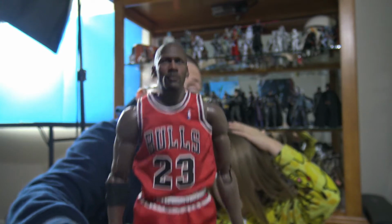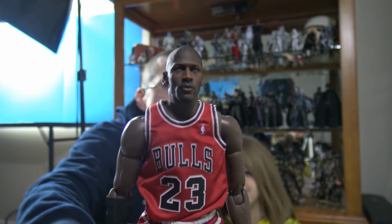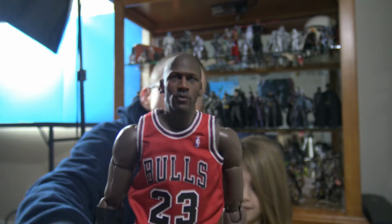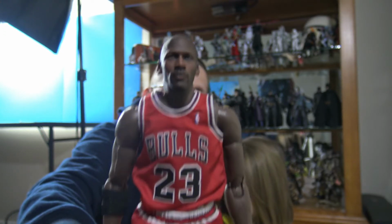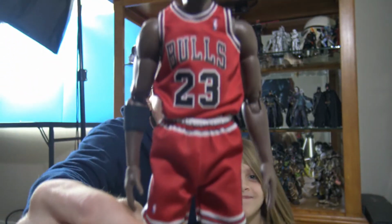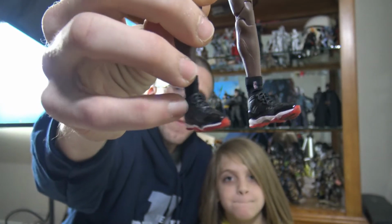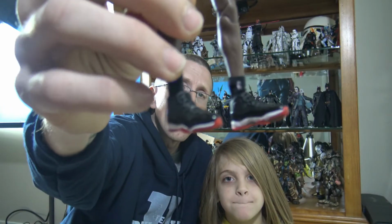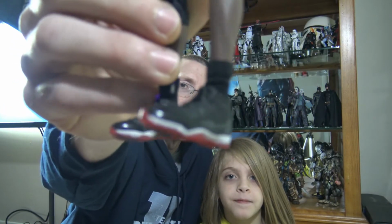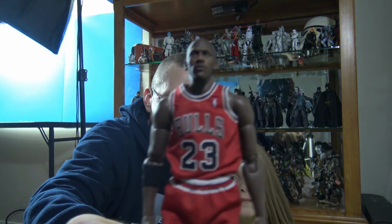But really, it was a very high price point on this guy, and he didn't really come with a lot of accessories. But at the end of the day, it's still a fantastic piece. I love the head sculpt. I just love the way it looks. I love the shoes. And it's got some really nice articulation. The only point of articulation I don't really like is the ankles, and that's just because they didn't want to go cutting into the Air Jordans. But really nice figure, and I'm looking forward to the other 1/9 scale figures that they're going to be bringing out.